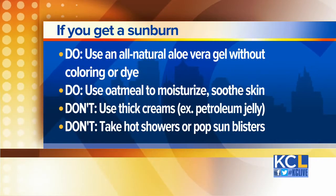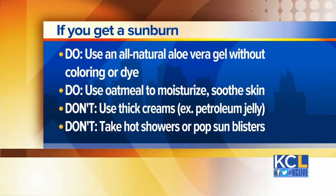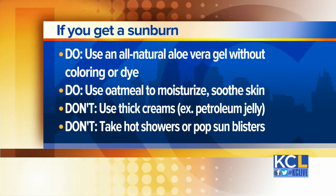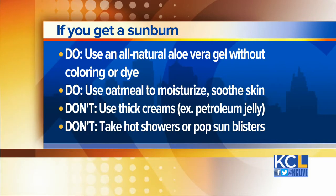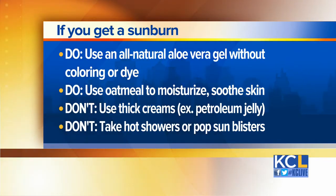Absolutely. And oats. A lot of people don't realize that you can put a cup of oats in lukewarm water, and that will also soothe and moisturize your skin. Now, what you don't want to do is take a hot shower. That's going to make your symptoms worse. You don't want to put on petroleum jelly, which causes a barrier and makes it worse, and you don't want to pop those sun blisters. Just leave them alone. Should you cover them? You don't have to cover them. You can if you want to, if it rubs, but just leave them alone.